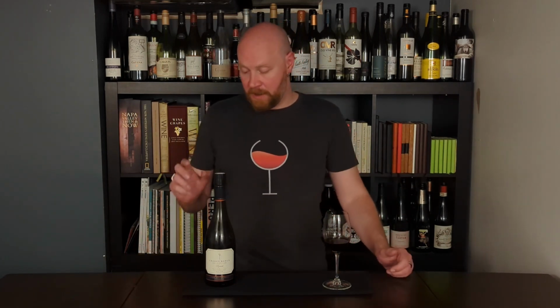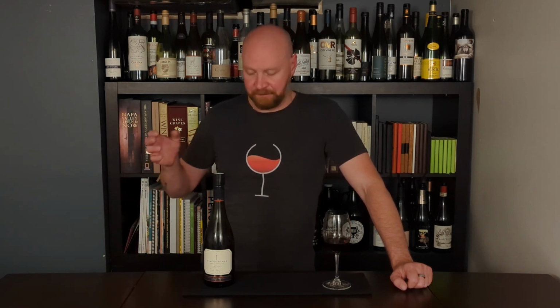This is the 2018 Craggy Range Gimblett Gravels Vineyard Syrah. This is part of the single vineyard series that Craggy Range does, highlighting unique terroirs. Now, Craggy Range is in Hawke's Bay. They're on the North Island of New Zealand, kind of south and west of the town of Napier, on the east coast of the North Island.